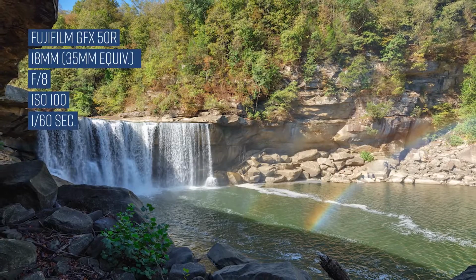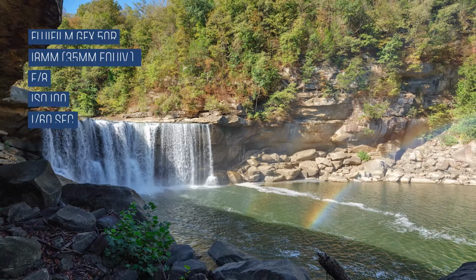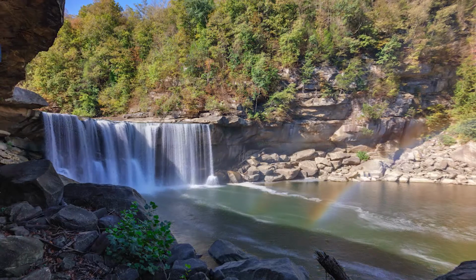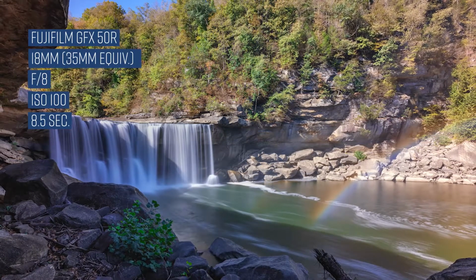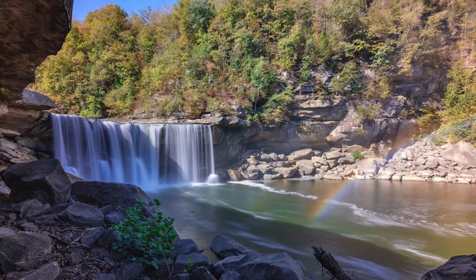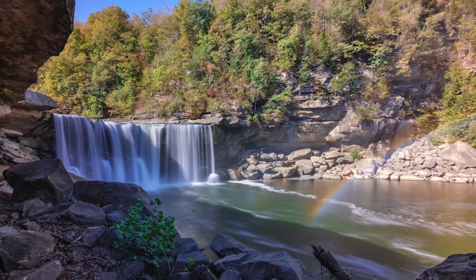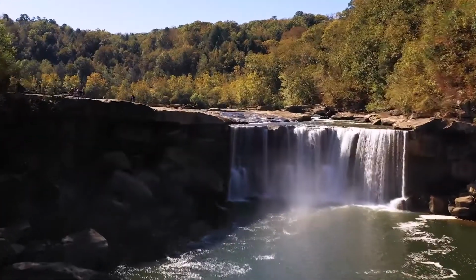Now, if I take the same shot and we compare it to the previous shot without a neutral density filter, you can see the difference. As you can see, slowing down my shutter speed has made the falls look smooth and silky, and the lack of mist has made the rainbow even more prominent in the frame. Photographing waterfalls is a lot of fun, especially when you have a neutral density filter and you can slow that shutter down.